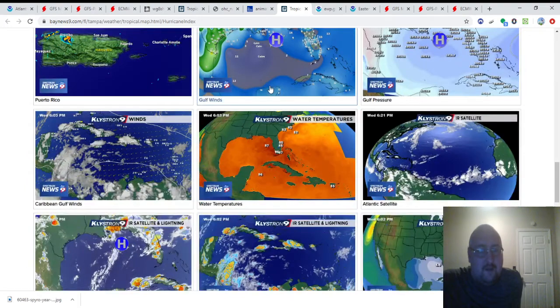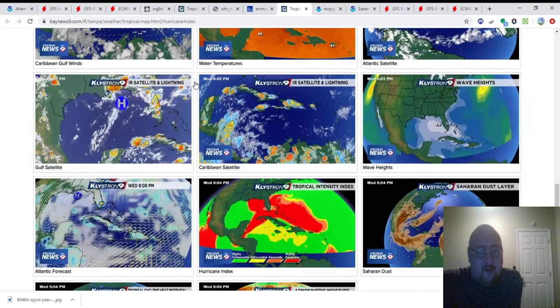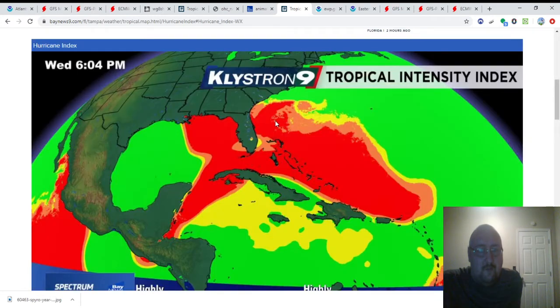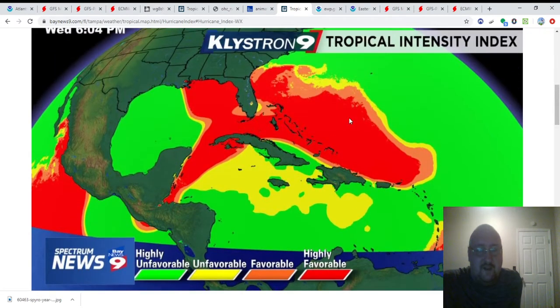Alright, we're going to take a look at some other things here. Like this right here, the tropical intensity index. As you can see, it's pretty much all systems go in the red areas here. These are highly favorable areas of tropical development. And where the southeast system is going, it's going right in here, exactly where the highly favorable conditions are.